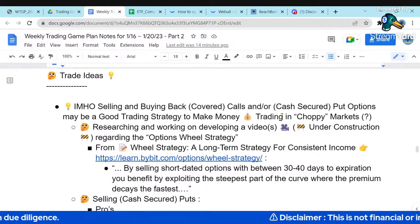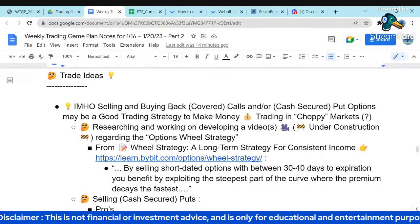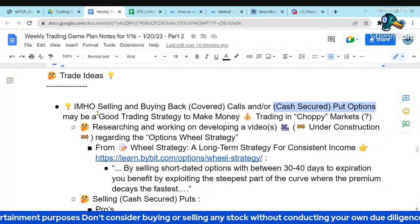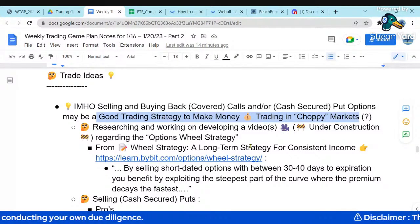So let's talk about some trade ideas. I'm probably going to jump forward and answer questions. But we've been talking about the evolution of our option strategy, how we're selling and buying back covered calls, as well as now cash secured puts. We think this is a good trading strategy to make additional income in choppy markets. So again, we're evolving that strategy.